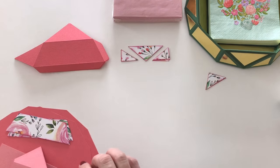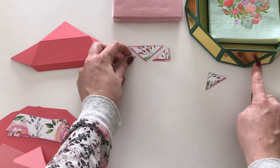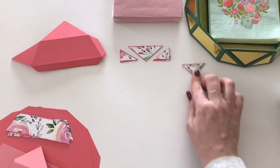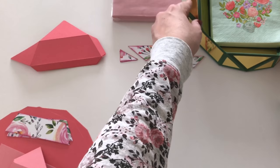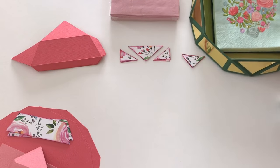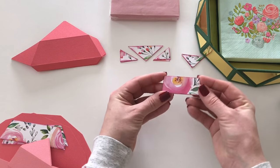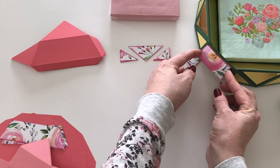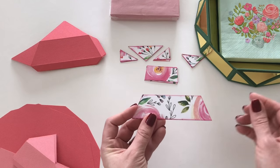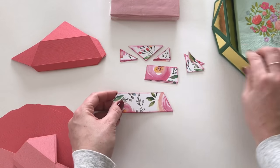So these are the panels that are here. This 1, 2, 3, 1, 2, 3. There's four of each. And then this one is this here, is this. And then there's four like this, which are these right here. And then four like this, which are these four there.